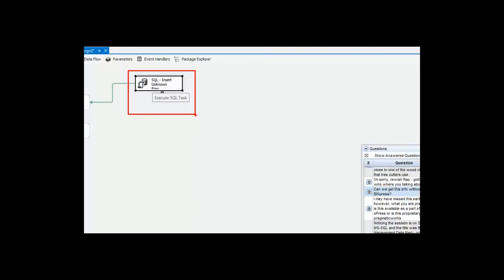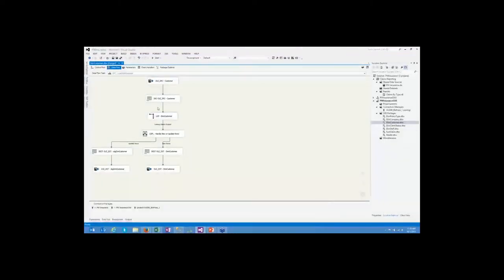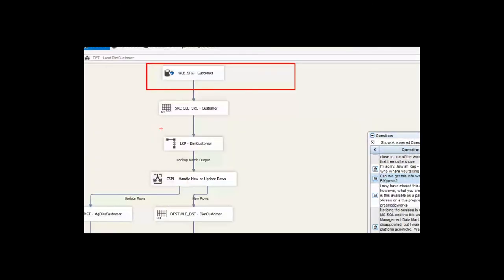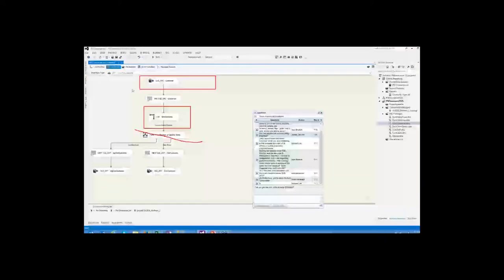If I come in here to my data flow, inside of it I have lots more transformations. These are also all components or executables, because this component goes and does something, then this component does something, and this conditional split does something too. All these different pieces inside of my data flow do something different all the way through.